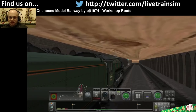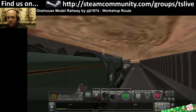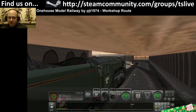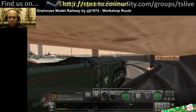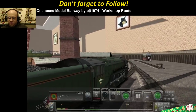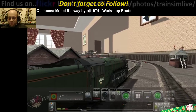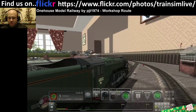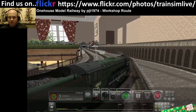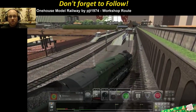One of the things Phil's captured really nicely is some of the other non-obvious operational possibilities. So here I'm coming up upbound and I'm going into platform 3 rather than platform 1 by crossing over here. Now at the moment there's a problem whereby none of the platforms actually work as platforms, so I won't bother stopping. We're on the surface of the layout now.